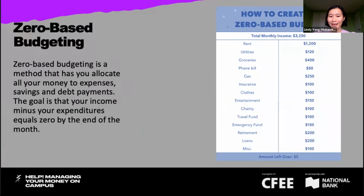For example, if we look at the picture on the slide, if you earn $3,250 a month after tax once you graduate, then everything you spend, save, give, or invest should add up to this amount. That way, you know where every single one of your dollars is going.